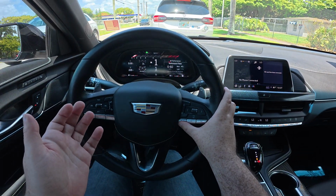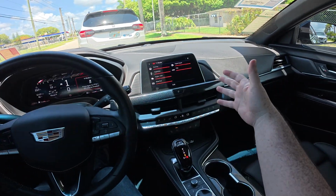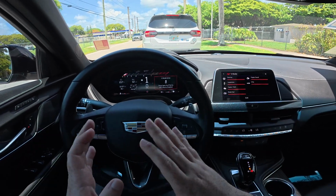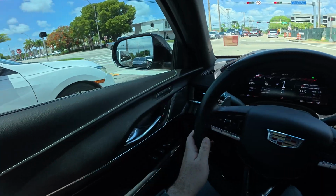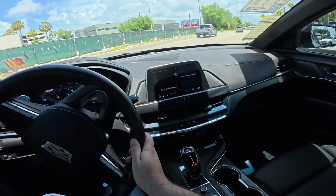Of course, I can go ahead and put it into the V mode, which turns off the traction control and also stiffens up everything. But realistically, this is a really great performance vehicle, and it's something you honestly need to try and drive for yourself. All right, so let's go back down over here. Let's give it some gas.